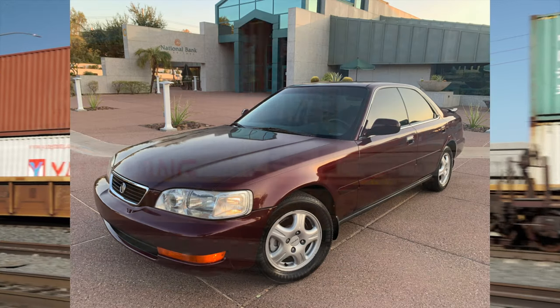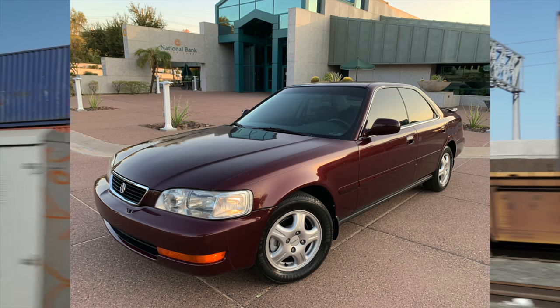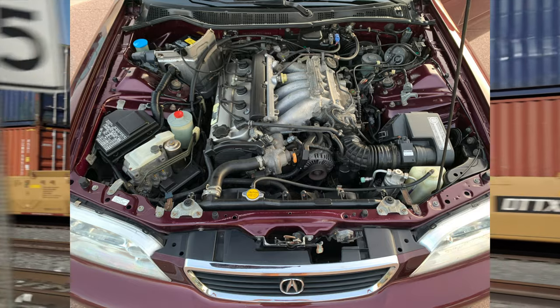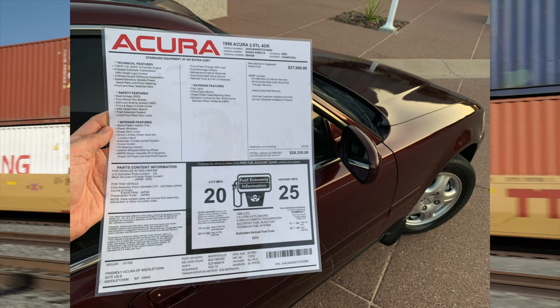Tyson Hughey is arguably the leading collector of classic Acuras in America, and for JCCS 2020, he presents this stock original 1995 2.5 TL in rare garnet red pearl. Its fresh appearance hides the fact that this car has 262,000 miles on its odometer.